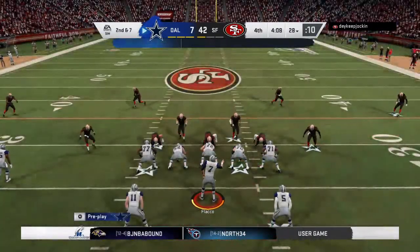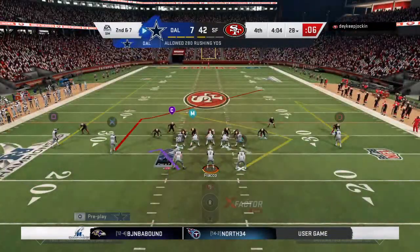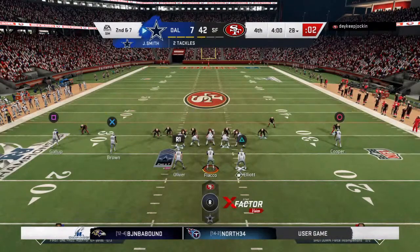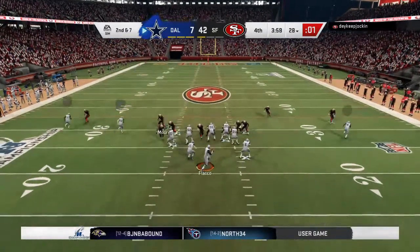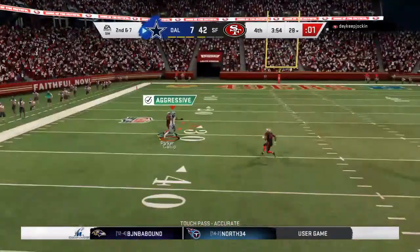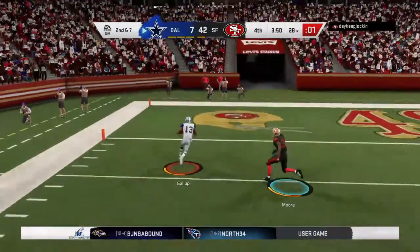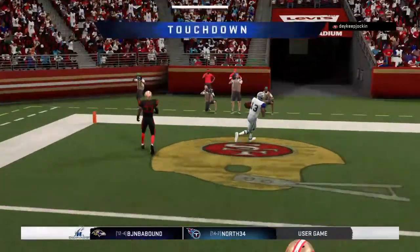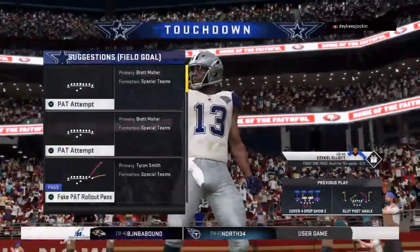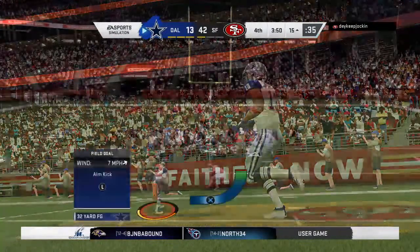The last run got 3. Now here's 2nd and 7. Flacco looking for his first toss. He's going to sling this deep downfield, and that's caught inside the 30. Touchdown, Cowboys. Michael Gallup, 72 yards, and the Cowboys are in for 6.